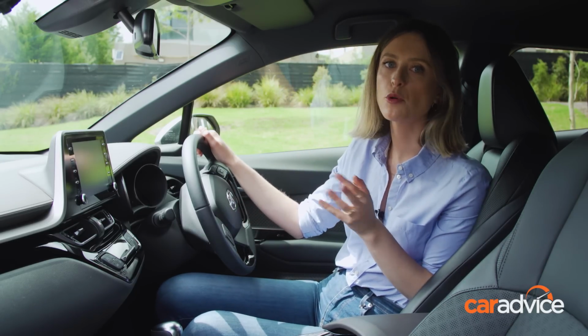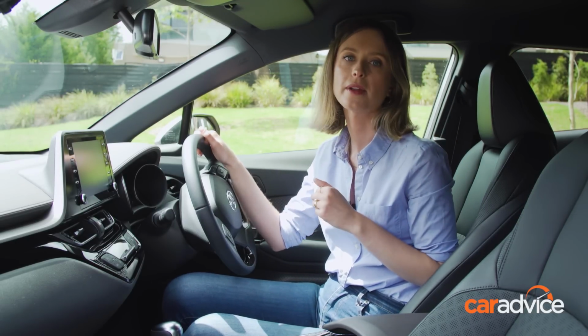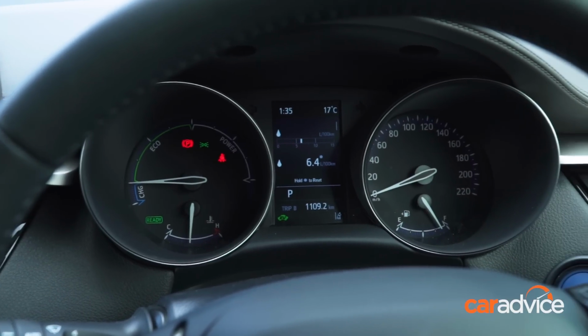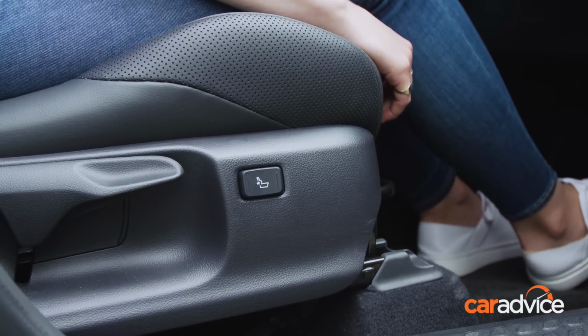The overall look isn't quite premium, but it looks modern and is relatively intuitive to use. Despite the C-HR's smaller stature, ride height will remind you you're in an SUV. For me, however, that's where a heads-up display would have come in handy, because the odometer feels like quite a drastic glance down from a lofty height.